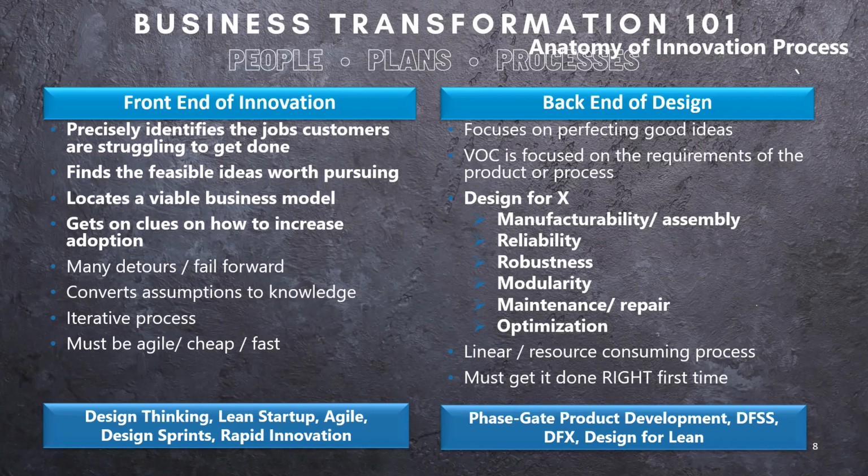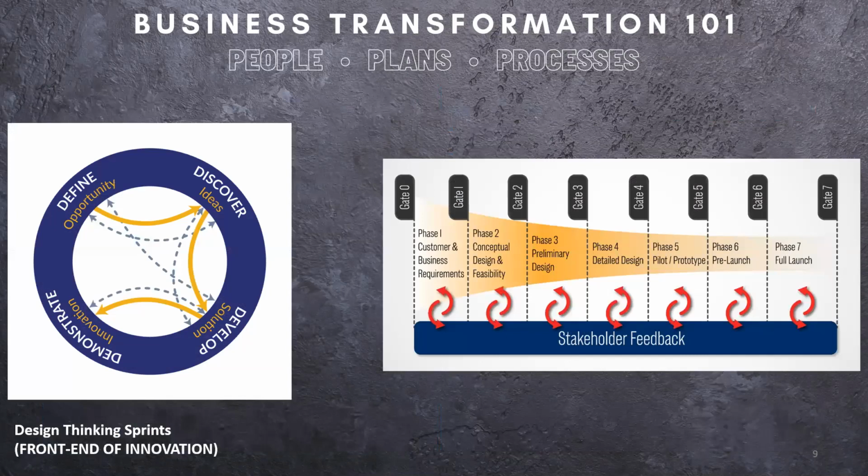This process can be done reliably through a phase gate process. So instead of putting front end into the back end or back end into the front end, if they are decoupled, we can actually achieve superior results and higher odds of success. And that is what you see in the slide, decoupling the front end process where we resolve the 4 uncertainties: unmet customer needs, the right ideas, viable business models, and getting an understanding of the odds of adoption by stakeholders.